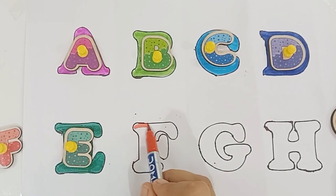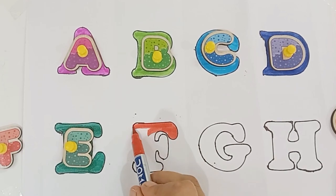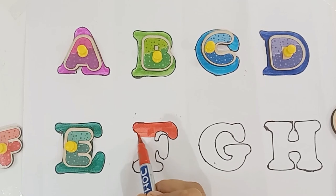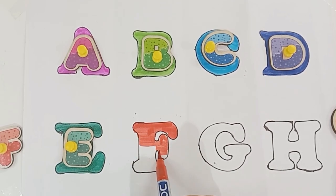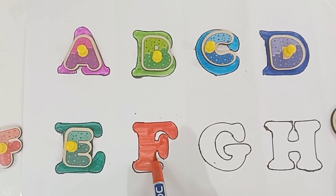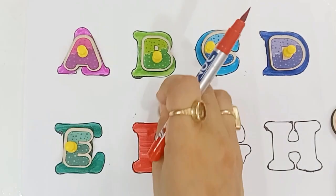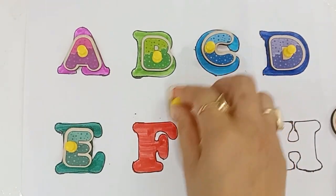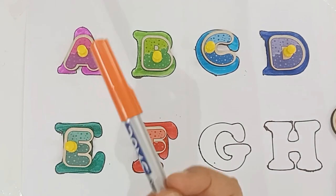F. F for frog. F for frog. F for frog. This is F. F for frog. Red color. Orange color.